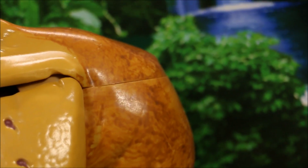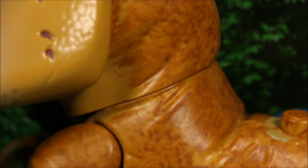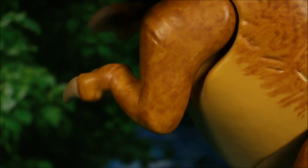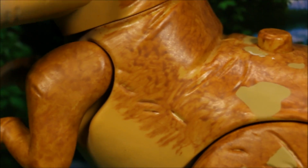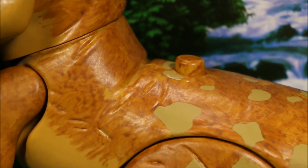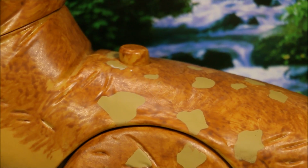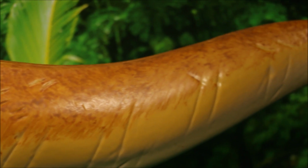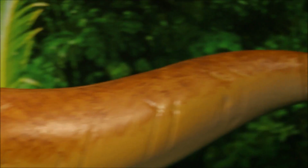And then they did a really good job with his coloring on his back. He's got the little spindly T-Rex arms, but even his little arms are very muscular. There's the button that activates his talking and moves his mouth. Then he's got spots on his back and his leg. And then he's got a really nice long tail.